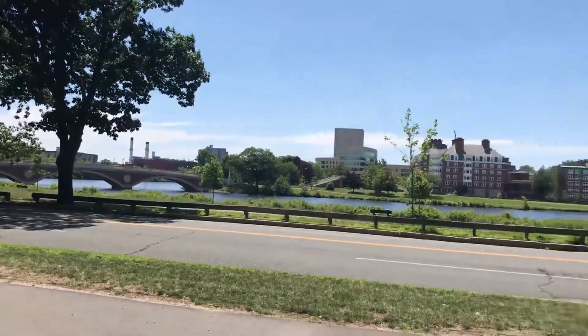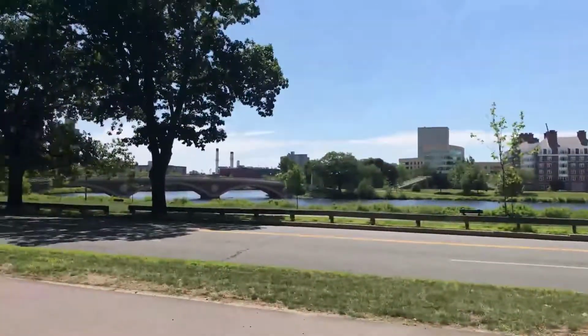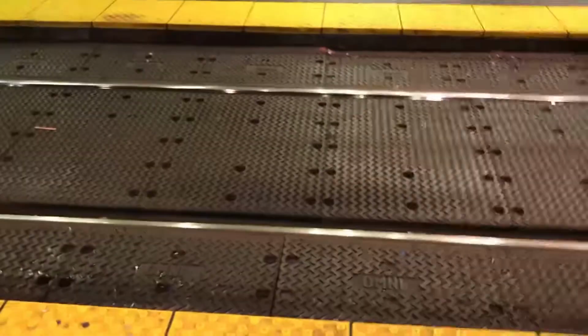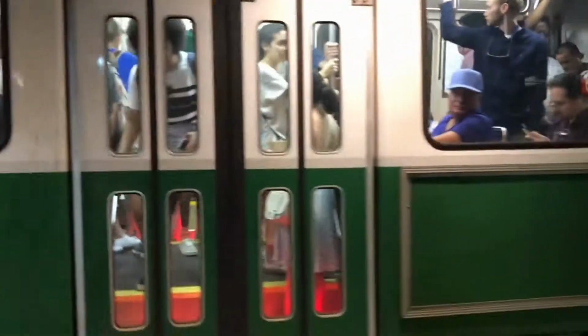The Green Line is super confusing because there's like five different tracks, all the Green Line, and they all go to different branches. Here comes ours, and it looks like such a traditional streetcar kind of thing along here. I love it, love this. Very confusing, but I love it.